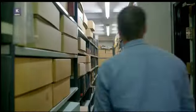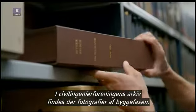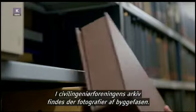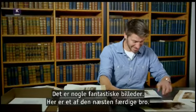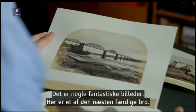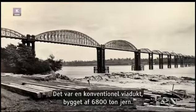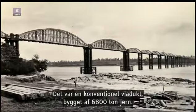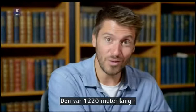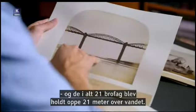Deep in the vaults of the Institution of Civil Engineers in London are photographs of the bridge under construction. These photos really are fantastic. This one here with the bridge almost completed. It was a conventional single-line viaduct here, made up of 6,800 tons of iron. In length, this was over 4,000 feet long, and there were 21 spans in total, being held up 70 feet above the water.